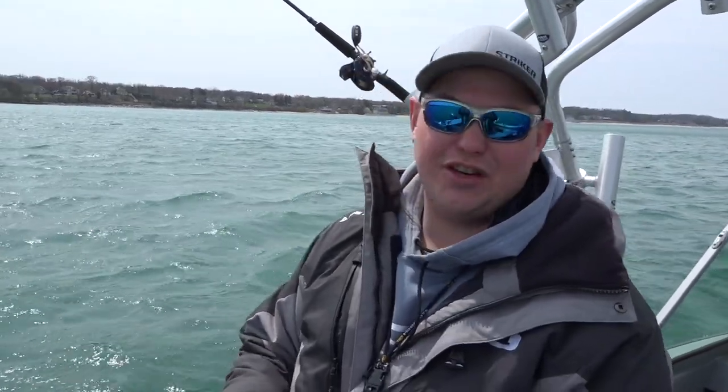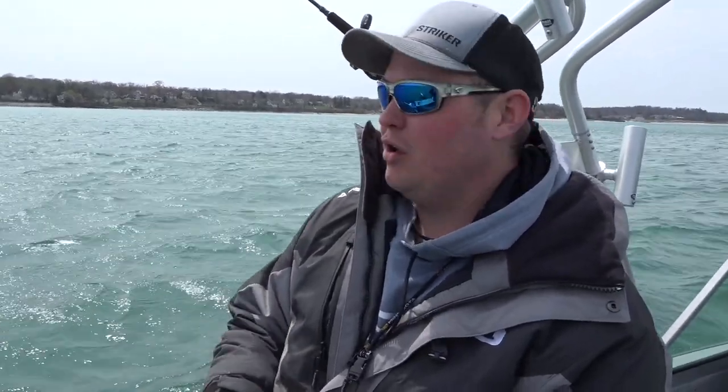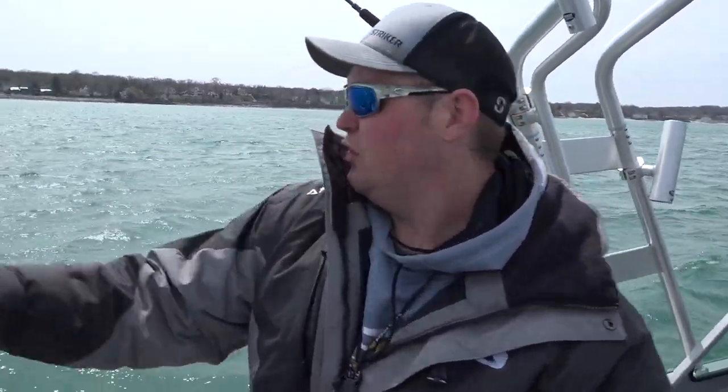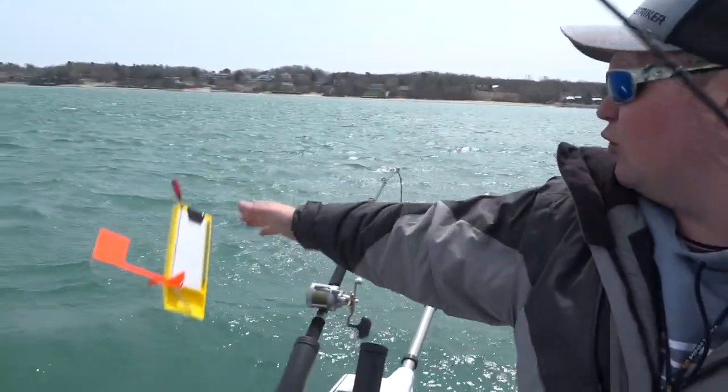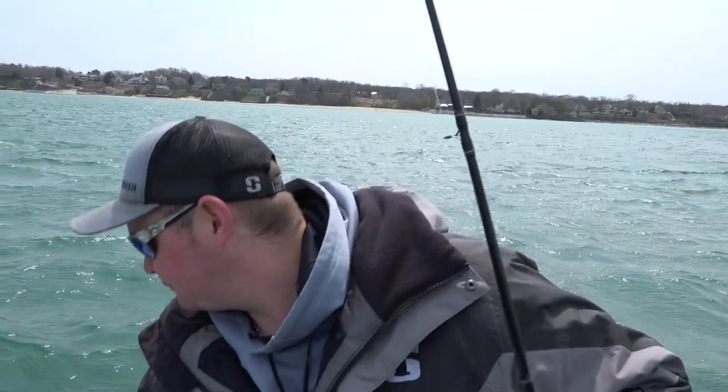Pockets of these fish. That's pretty much the name of the game with these cohos in the spring. You'll be trolling around wondering if there is a fish in this lake. Then all of a sudden you hit a pocket of these cohos and it is literally all hands on deck to try to land these fish. In this short amount of time, a 5-minute window, we've had 4 bites now. So I got my dad unhooking one and putting it in the live well, and I'm gonna take the board off myself.